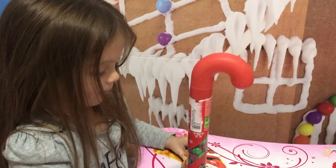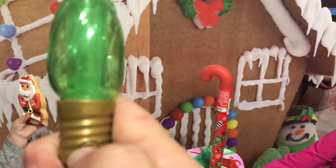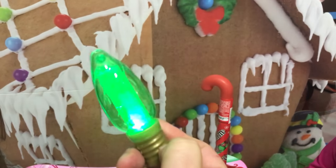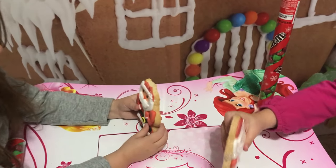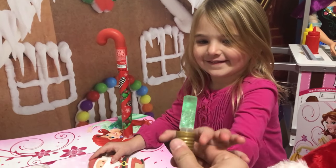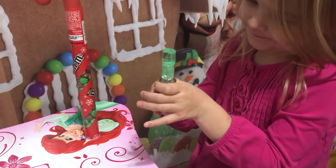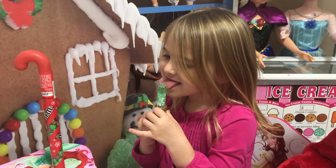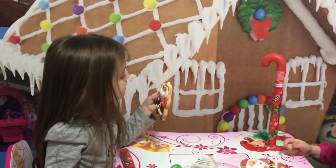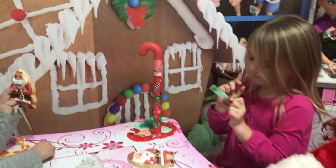Is that cookie good, Azzy? Mm-hmm. Is Santa Claus taste good? Eating. Hey, we're starting the bomb. You can actually taste the light bulb. Don't get electrocuted. Yummy. Does that taste good? Mm-hmm. It sure is nice for Santa Claus to stop in a little bit early and give you guys some treats, huh? Mm-hmm.